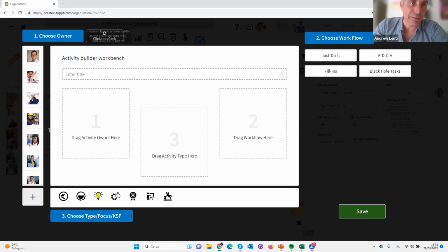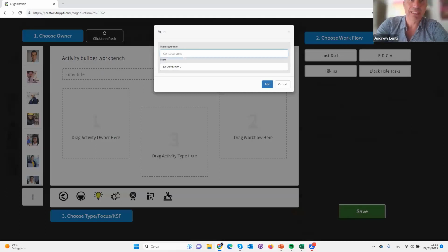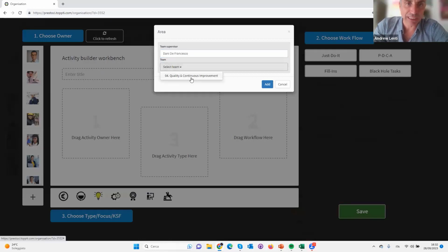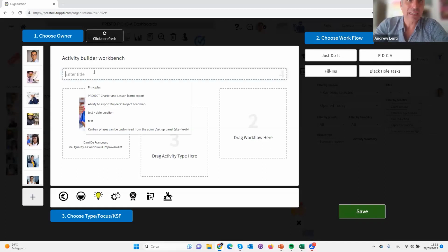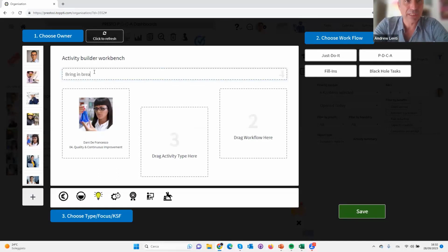Now, if you don't see the people you need, you can just click on this button and you can immediately type in the name of any team leader. So in this case, we got Danny, head of quality, who's also on the left side as well. But you can see there she is, head of quality. And now we're going to add her. There she is. Bring in breakfast for the team.